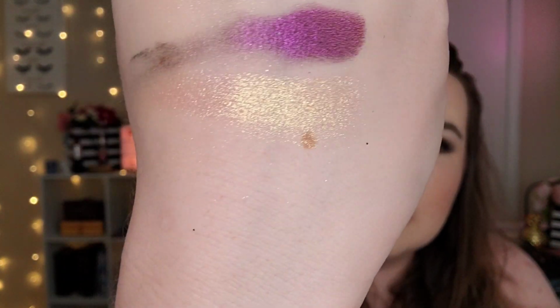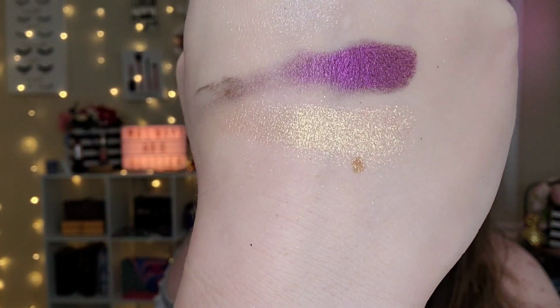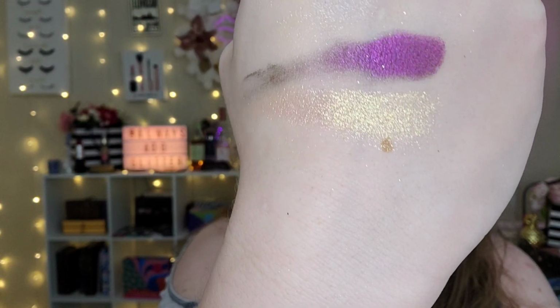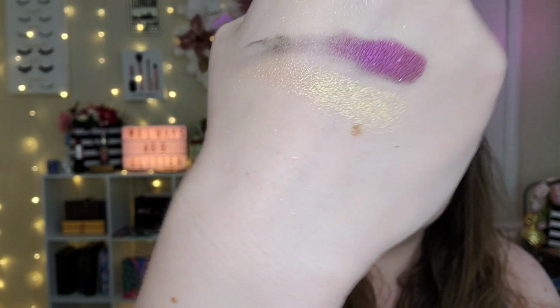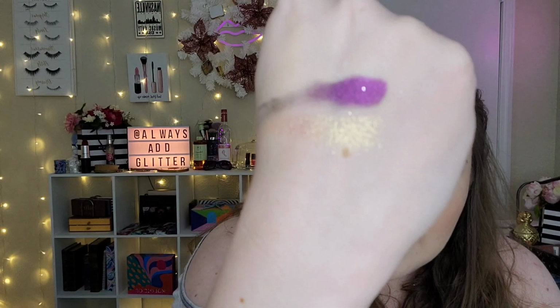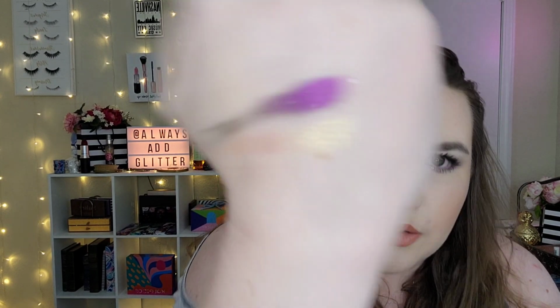So it's not even translating like it does in real life, but it has this pink champagne kind of, a little bit of shift in there. It's so beautiful. And when the light catches it, you have to be kind of out of focus for it to catch the glitter just right. I promise you, I've tried so many glitter shades. This is the best one.